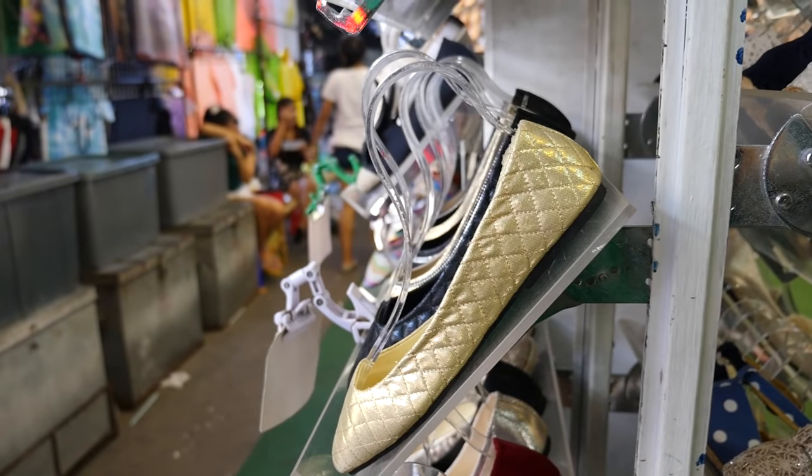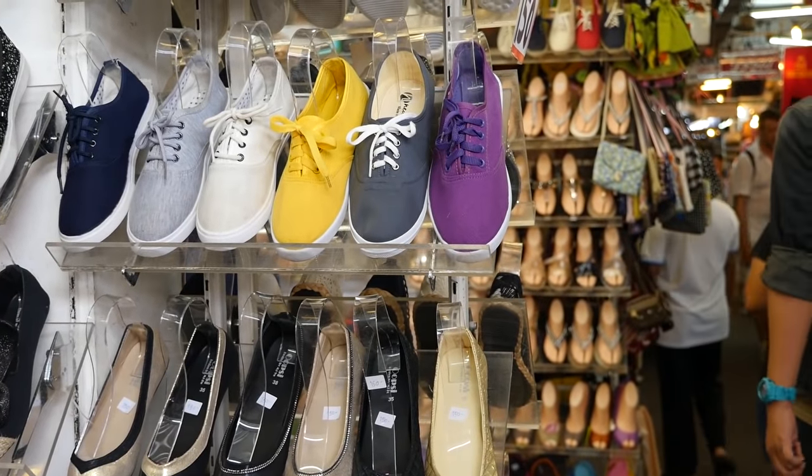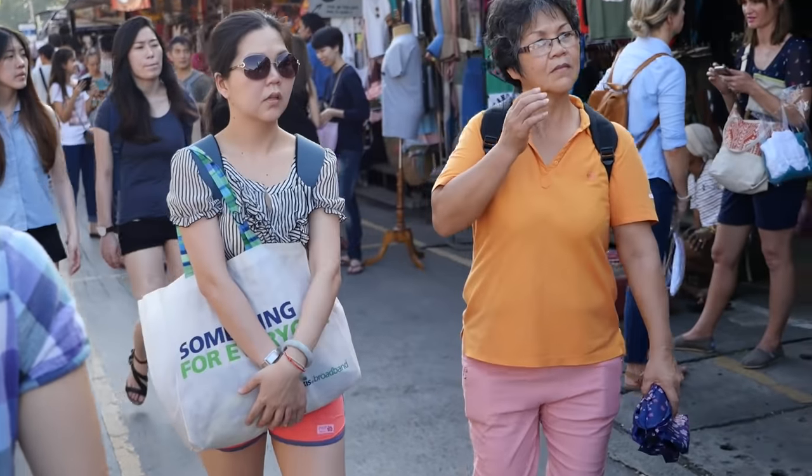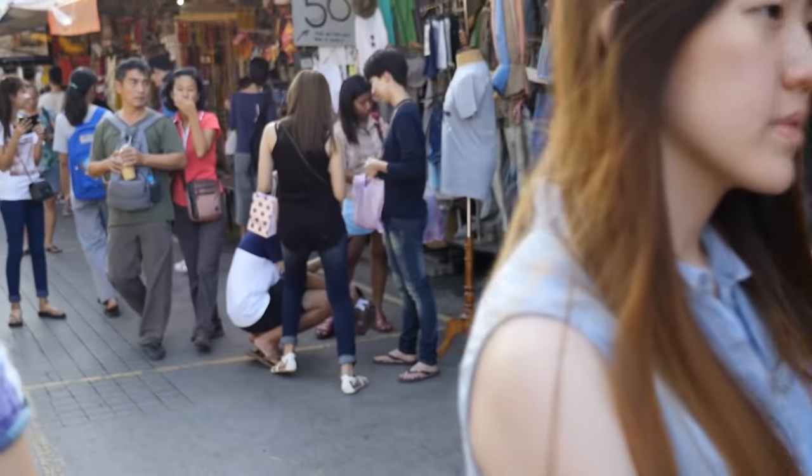Thank you. If I am not mistaken, there are something like around 8,000 stalls at Chatuchak Market, and those are registered stalls, so there are even more stalls that are probably unregistered. But if you love to shop or even just wander, Chatuchak Market is a great place to visit when you come to Bangkok.